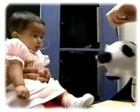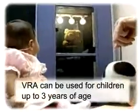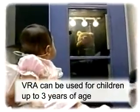Since the reinforcement is visual, this technique is called Visual Reinforcement Audiometry, or VRA. It may take more than one appointment to get all the testing done. The VRA method can be used for children up to 3 years of age.